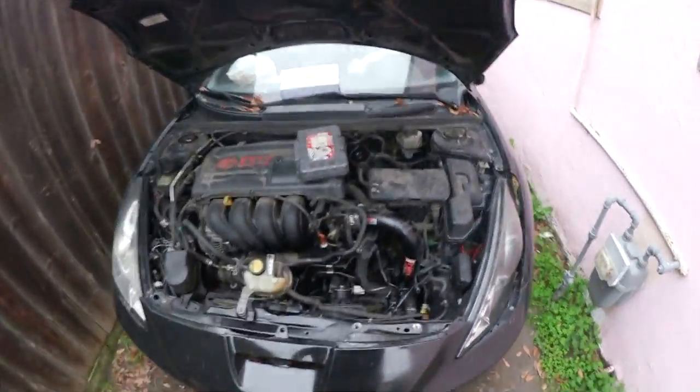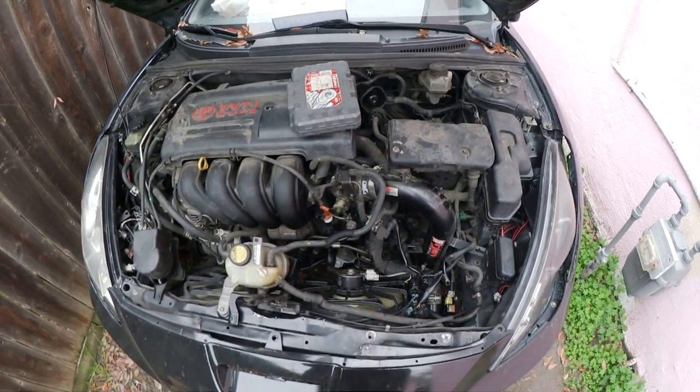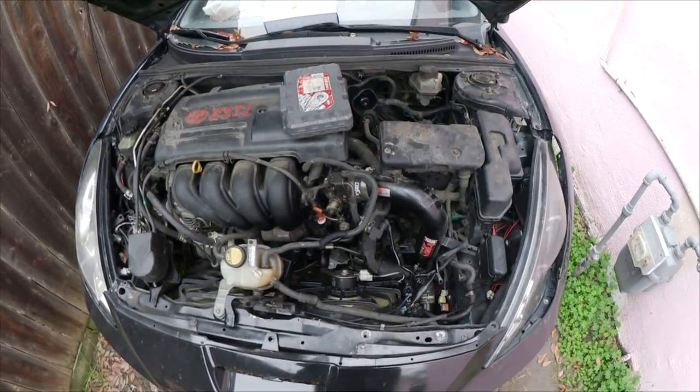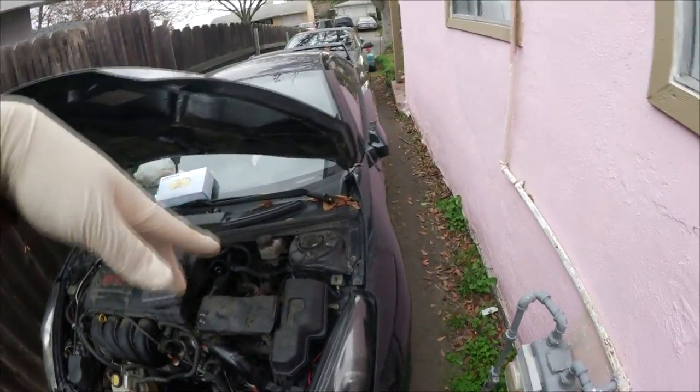Yeah, it's not good. I have the idea in mind that I'm gonna take apart everything, disassemble it, and see if there's any damage to the block. If there's damage to the block, I'm probably just gonna scrap the project, part out everything from it.